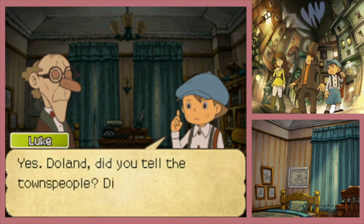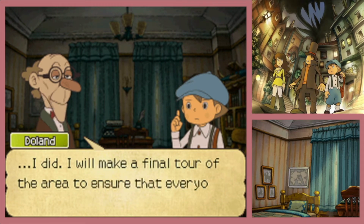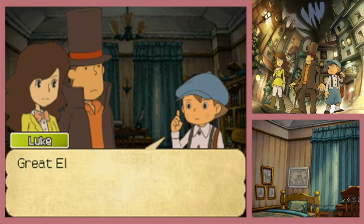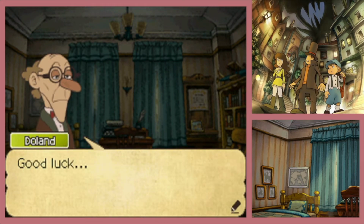Master Luke, are you certain this is okay? Yes, Doland, did you tell the townspeople? Did you tell them about the Specter just as before? I did. I will make a final tour of the area to ensure that everyone is gone. But then where will the Specter appear tonight? Great Ellie Street. We must go now. Even if we can't stop the Specter, we must confirm Luke's prediction. Good luck.